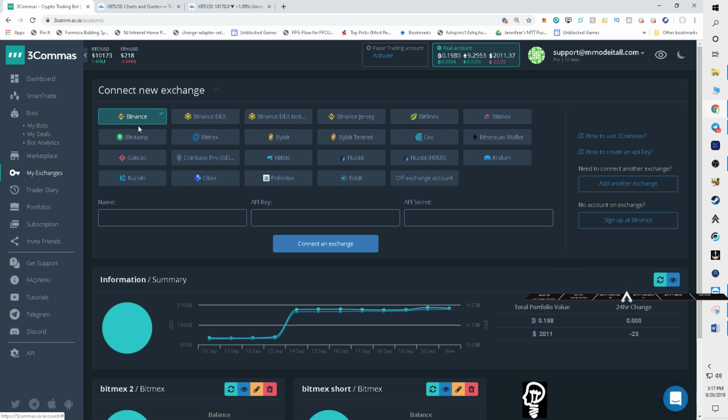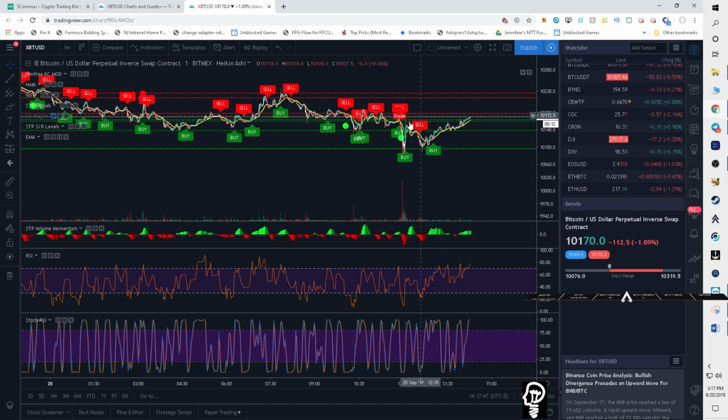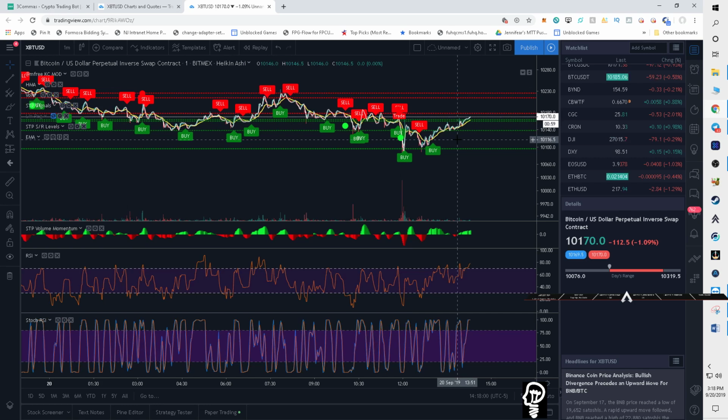Right now, 3 commas is offering Binance Dex, Bitfinex, BitMEX, Bitstamp, Bittrex, Bybit, CEX. I don't really know what Ethereum wallet means, but I assume that's like my Ether wallet or something for Ethereum Dexes. Poloniex, you guys get the picture here. GDAX, HitBTC, Huobi. There's a big list here, and it's basically all crypto on 3 commas. There's no traditional assets there, unfortunately. There are obviously a lot of people that want that, and we're not saying we can't offer it, but we're going to have to program our bot separately from 3 commas to work with traditional assets like that.